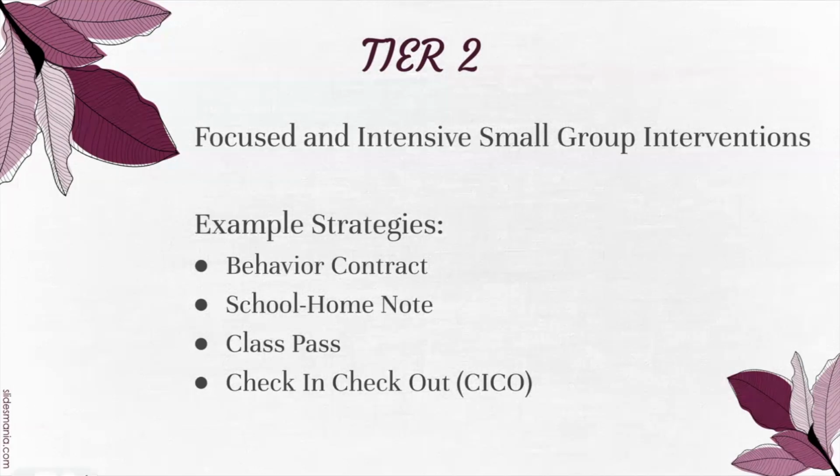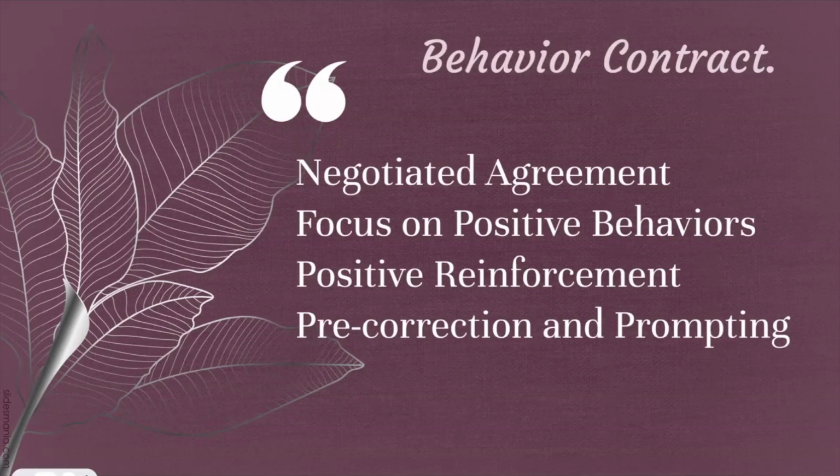Some examples that we're going to be looking at today are behavior contracts. We're going to be talking about what a behavior contract is, who a behavior contract would be good for, and how to develop one. We'll look at a school home note, which is a way to communicate with the home how the student's doing in class and at school, a class pass, and check-in and check-out. A behavior contract is a process of negotiating an agreement between staff and the student so that all receive a benefit or payoff from the contract that you're using.